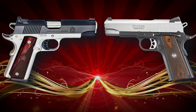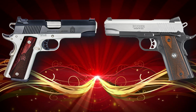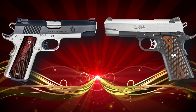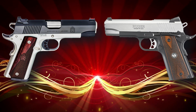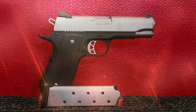With the recent addition of the Springfield Ronin 4.25 and 9mm now on board, and please watch my review on it, I have two lightweight Commander-sized pistols, although in different calibers. Both are in the carry rotation, and I have no qualms in doing so. So there you have it.